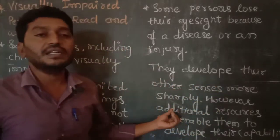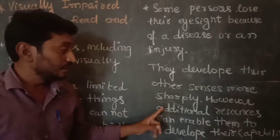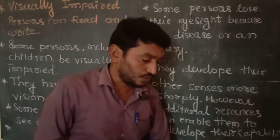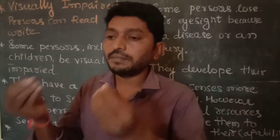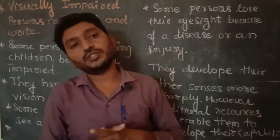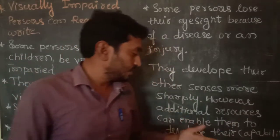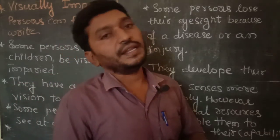However, additional resources are very necessary for them. The additional resources can enable them to develop their capability. For such persons, we have to give additional resources so they get ideas and knowledge of our surroundings. The remaining concepts we will discuss in the next session.